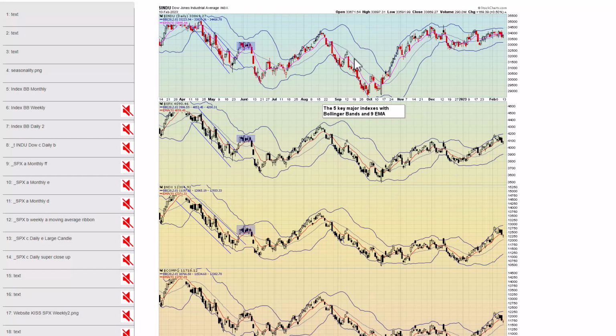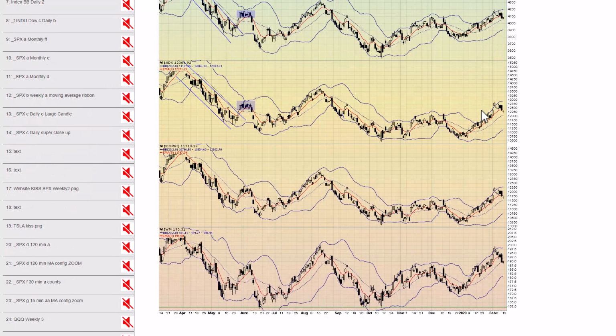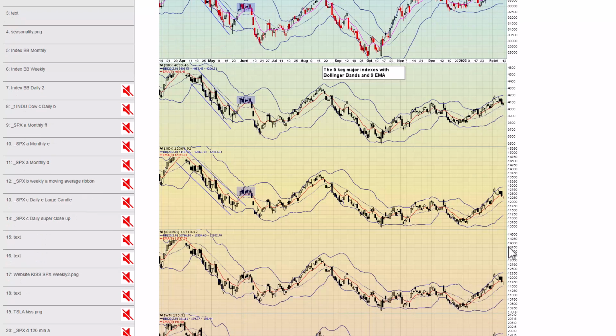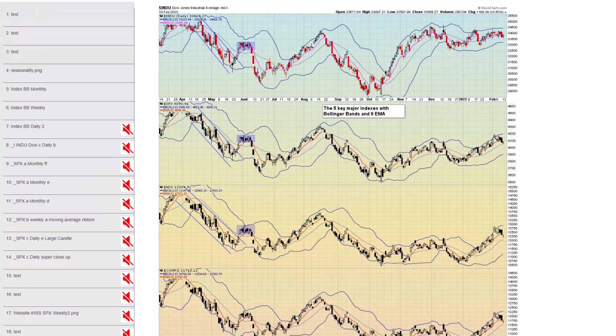Next, chart number 7, here's a daily look at the major indexes. So the Dow's mostly going sideways. The S&P, a lot of these have support near their middle Bollinger Bands, which is the 20-day moving average, as you can see.